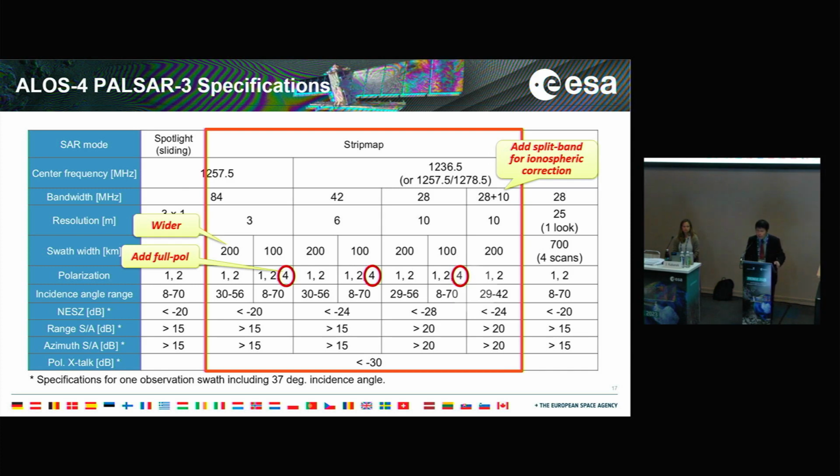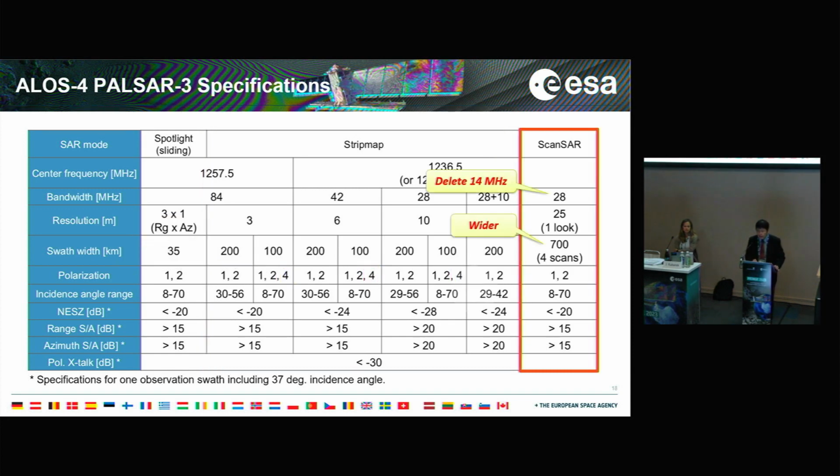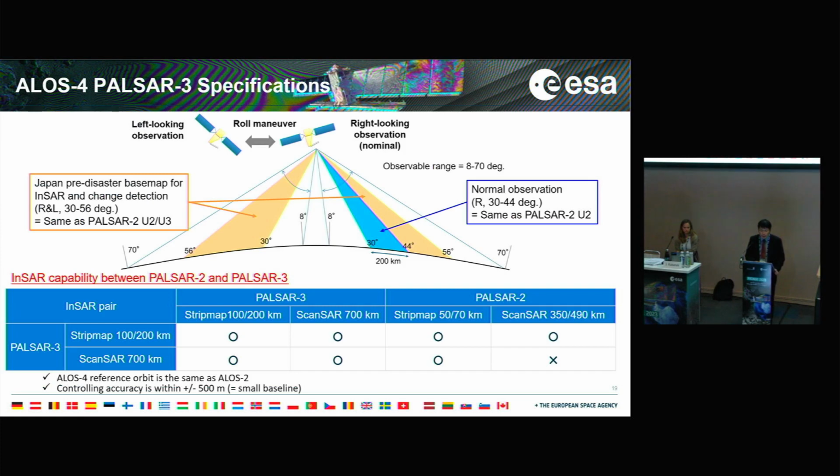In addition to that, we have one observing mode called the ionosphere collection mode. It has the other split band bandwidth of 10 megahertz, which will be used for ionosphere collection in the atmosphere. Okay, in a scanner mode, it has about a 700 kilometer wider swath with 28 megahertz bandwidth.